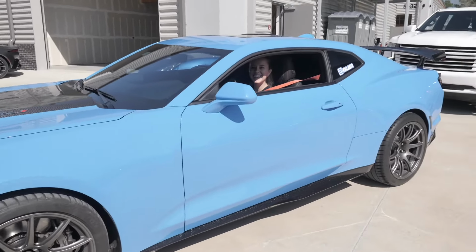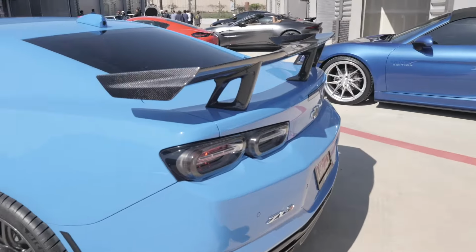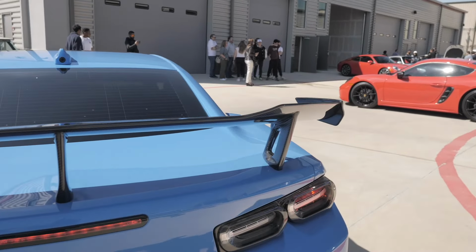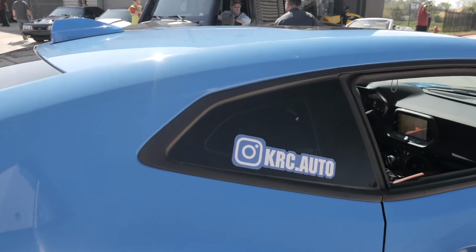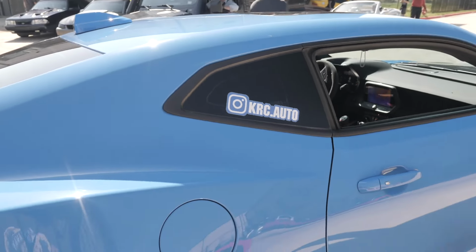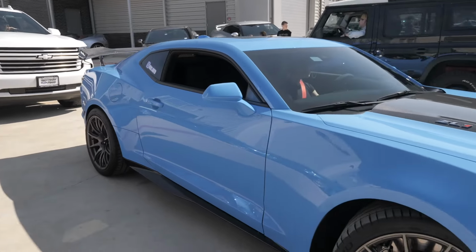ZO1 right here. This thing is sexy, man. Look at that. You already know blue is my favorite color. Look at the carbon fiber wing on it. Oh my lord, this thing is gorgeous. Make sure y'all check out KRC Auto right there on the gram, man. Dope photographer as well, man. Look at that. Beautiful car.